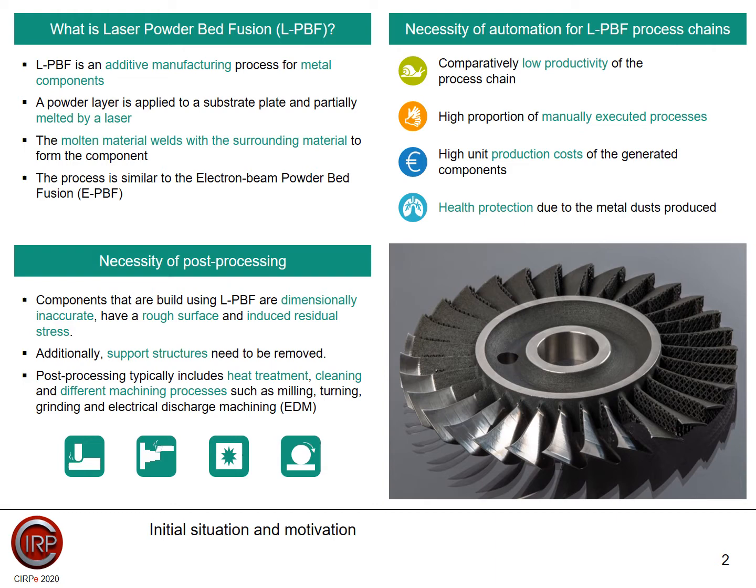So the productivity along the whole process chain is very low, and has a high proportion of manually executed processes, and the result is that the production costs are usually very high for such additive manufacturing components. And one other important aspect is the health protection of the employee. Due to the remaining powder on the component, there are some health risks which have to be considered. I think the automation of the process chain is a good option to optimize these potentials.